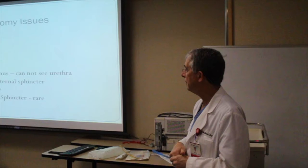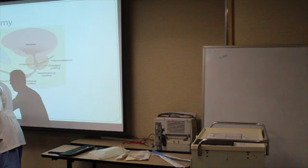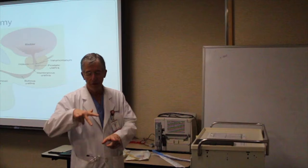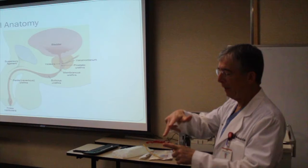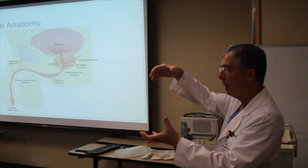The stricture is, can we go back to that very first? Yes. So stricture is a scarring somewhere from here to here. It's usually in the bulbous urethra. Stricture is usually caused by a straddle injury, and it could have happened 20, 30 years ago. You fall on your bike and you straddle, you fall on a fence and you straddle, and you injure the urethra. And you're a kid, so you don't tell anybody. But as time goes by, it scars, and scarring contracts, so it gets really small.